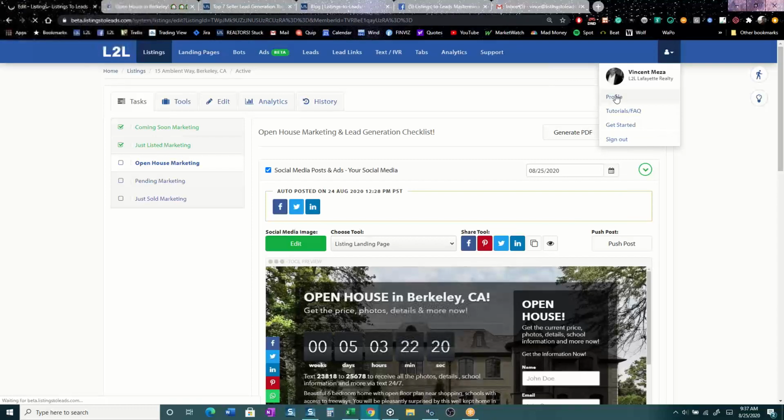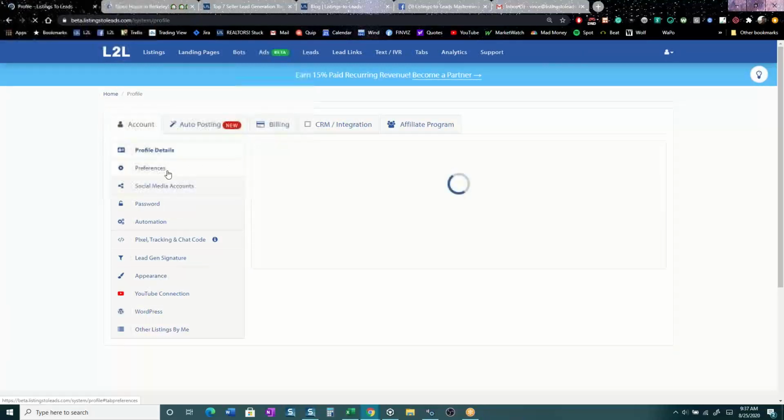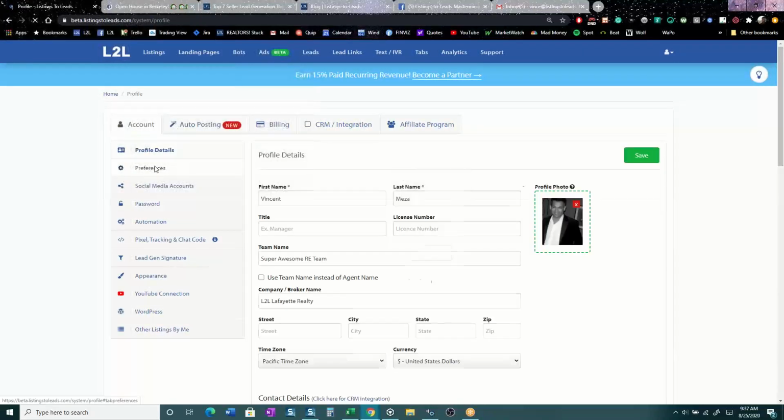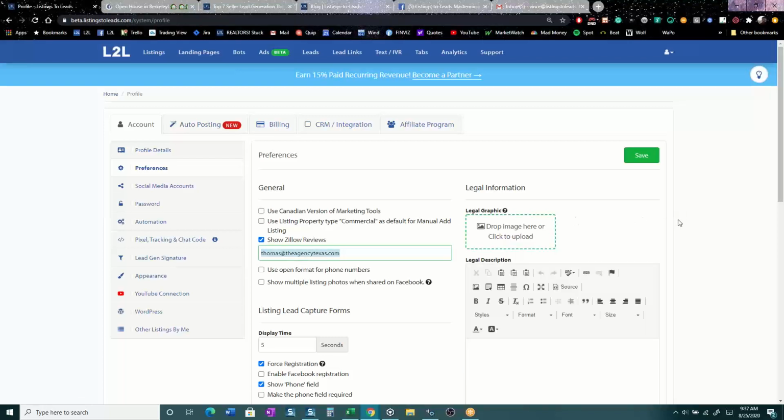Right now, Zillow has an API. It's a software plugin that we have, and in your preferences page on listings to leads, you can say show my Zillow reviews, and as long as this email address matches what's inside Zillow for you, we'll sweep them in and they'll be on your things there. Now the video question is a slightly different one.